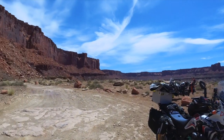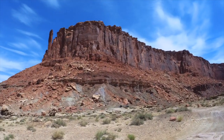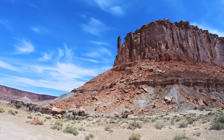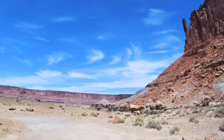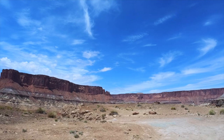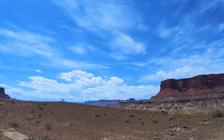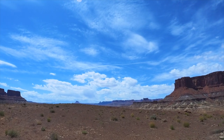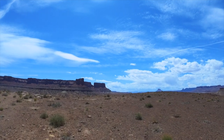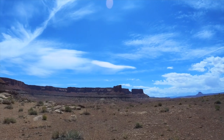The views are out of this world. Look at those towers on the left side here, that thin column, whatever you want to call it. Nature at its best. And right up ahead, there is a whole collection of them as well. In front of me now, that's where we see stuff similar to Monument Valley. This canyon is just gorgeous, but it's not easy.